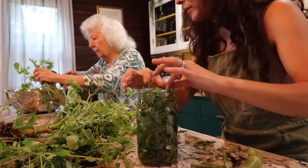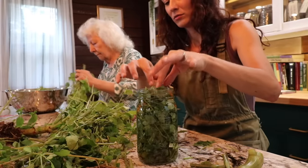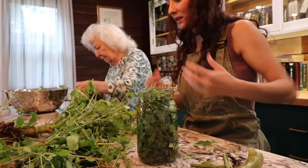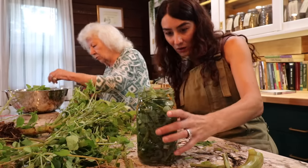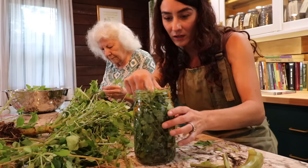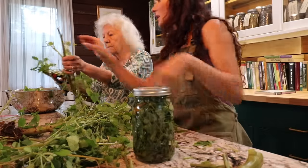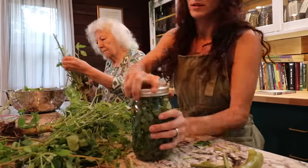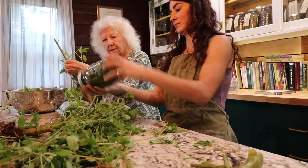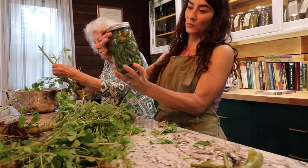So when you get bit by a gnat, this is what we're going to give you to use, and it'll help make the pain and the sting go away. And you save the bees too. Yep, stung by a bee or anything. Look how black this is. So look how pretty that is. Oh my goodness. So now we just let that sit. And we'll check it.